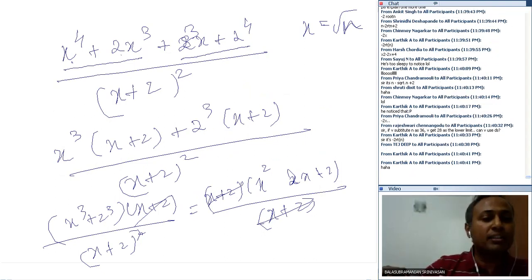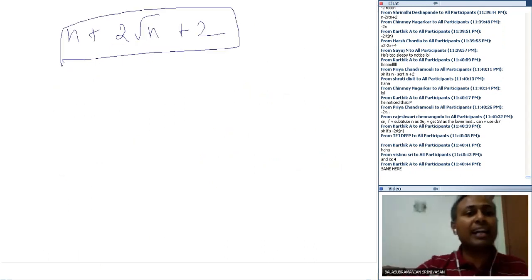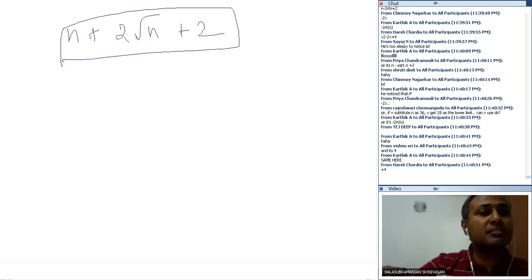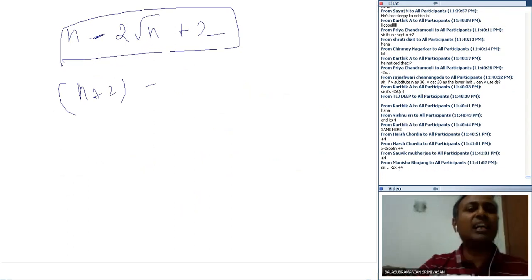So this x plus 2 gets cancelled, and it gets cancelled twice. The denominator x plus 2 goes completely. That's the basic point. Okay, so I get a minus 2n out here. So it becomes n plus 2 minus 2 root n. So how do we simplify this? Okay.